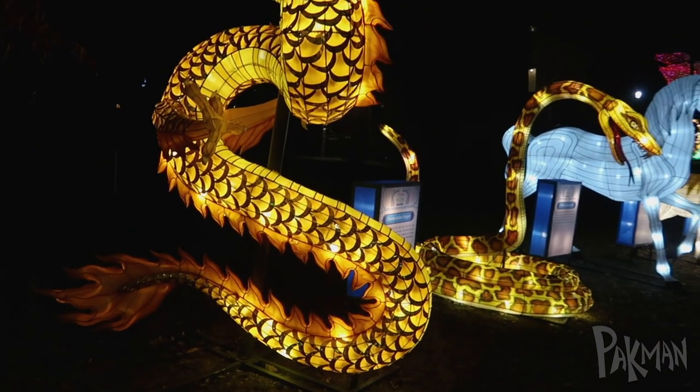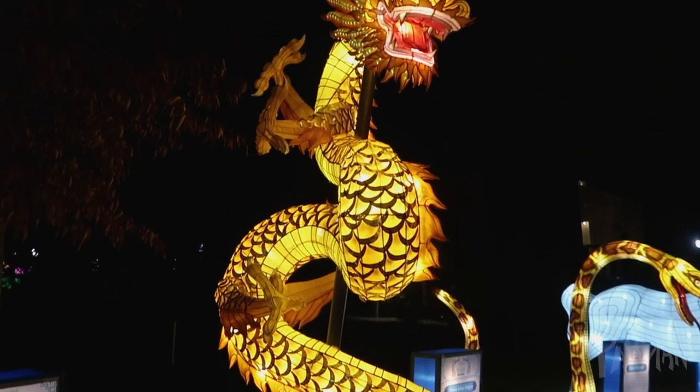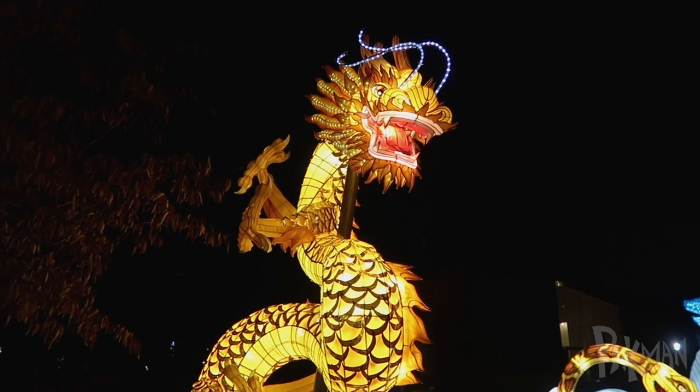These are all the zodiacs. I am the year of the horse. I'm the rat. Well, this year it's the year of the mouse, so you're good.